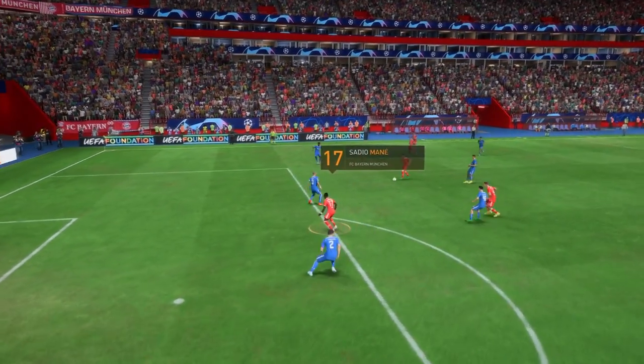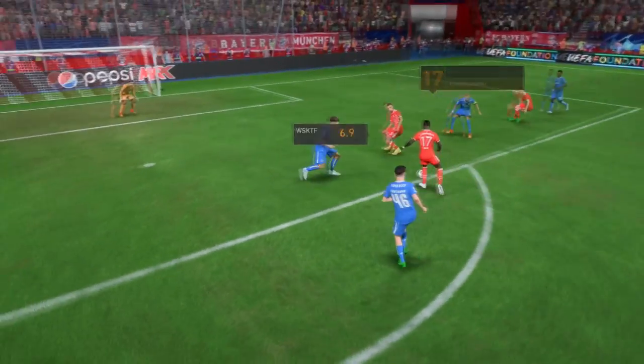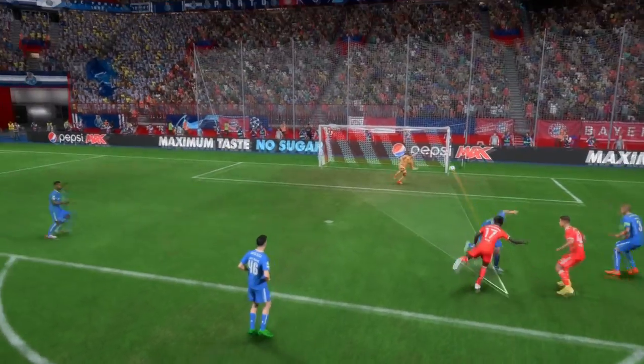Well, as you can see, this is a wonderful strike. He makes the perfect connection, and he has so much pace in it. It's a great goal.